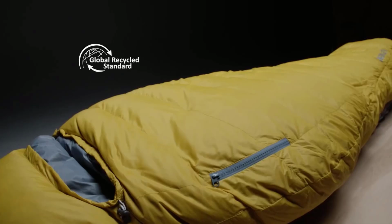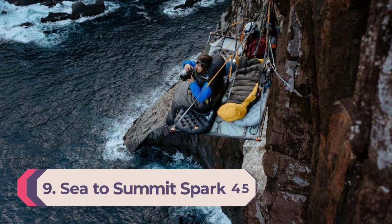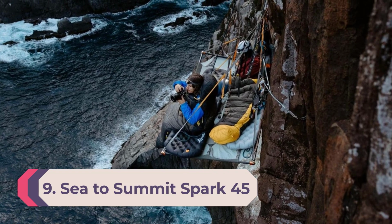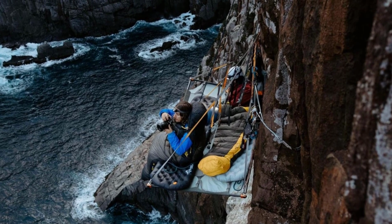The Parsec 20 goes head-to-head with the premium Western Mountaineering Ultralight below, with a similar weight, temperature rating, and fill weight. Number 9. Sea to Summit Spark 45. Most of the sleeping bags here check in between 1 and 2 pounds and have temperature ratings that extend as low as 20 degrees Fahrenheit.